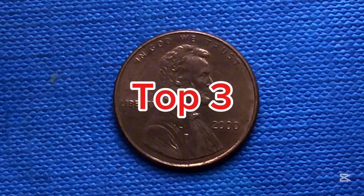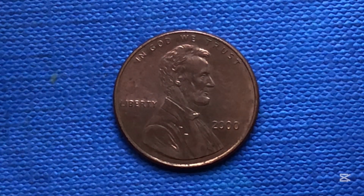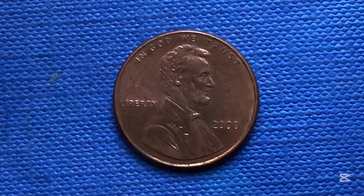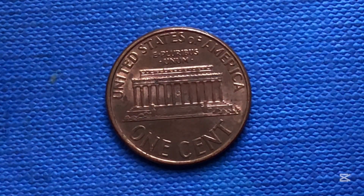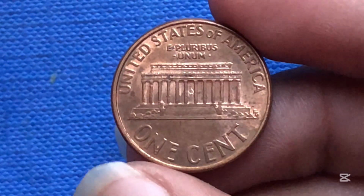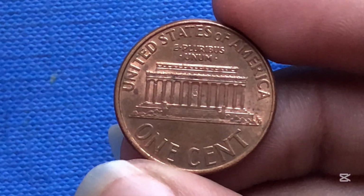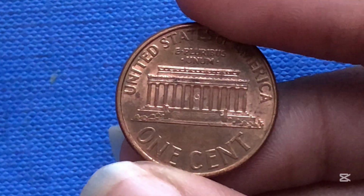Top 3. The story of the American piece penny 2000 P mint mark begins at the crossroads of numismatic history, where rarity, intrigue, and an unusual turn of events have made it one of the most sought-after coins in the collecting world. Imagine stumbling upon a coin that looks unassuming at first glance, yet holds a secret that could change your life. This is exactly the case with the elusive 2000 piece penny, a coin that defies expectations and carries a value far beyond what most people would ever guess.